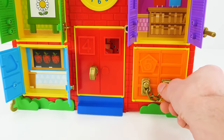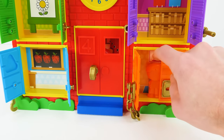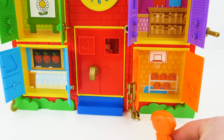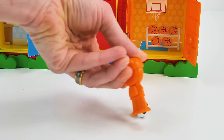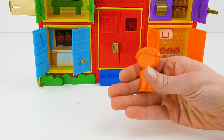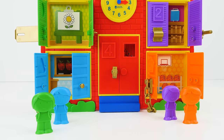Do you remember how to open this door? We just slide the latch and release the lock. And now we can open the door. And out comes Owen. Owen learned about some fun sports. He learned how to kick a ball. And throw a ball. And even catch a ball. Great work, Owen. All right, all of our students have been let out of class.